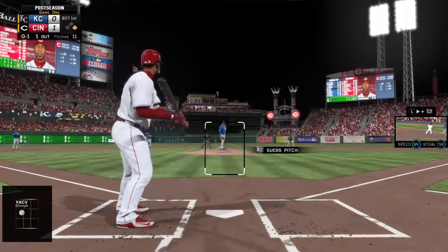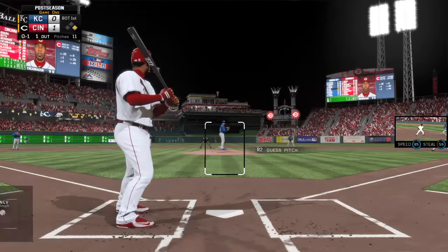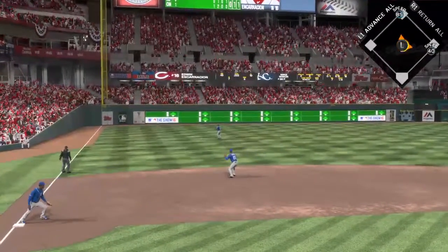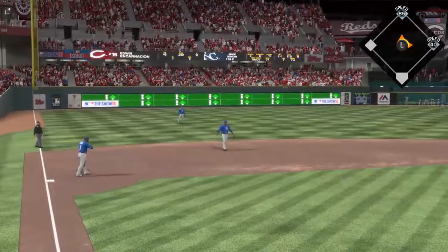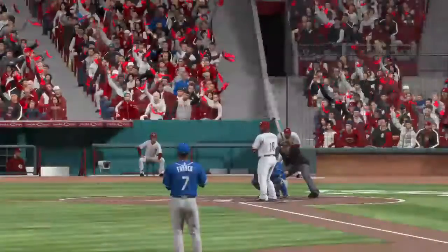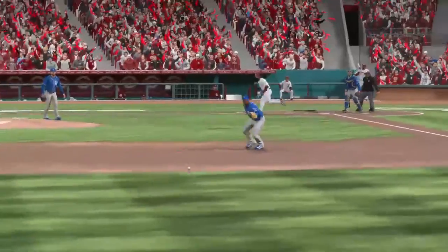Runner at first here, one man out. Hot shot to third. And he whips on it as this ball's right under his glove. A little bad luck there defensively. If that's hit at an infielder, it's a double play. But instead, now you're in hot water here with one away.